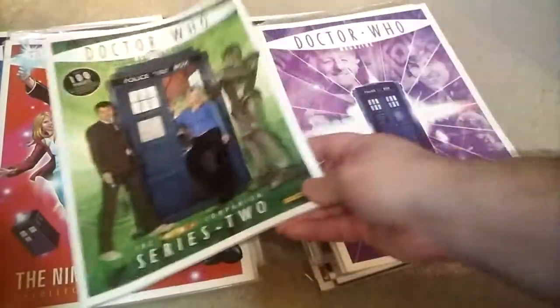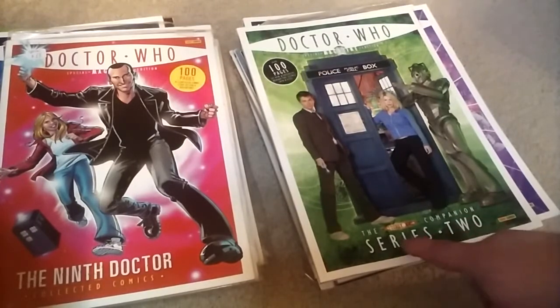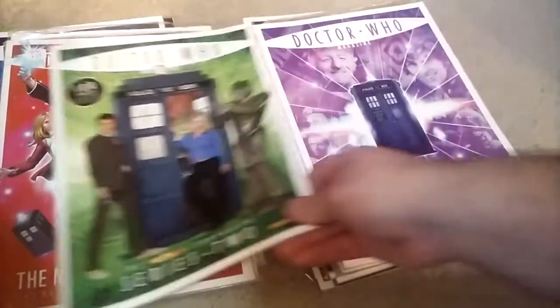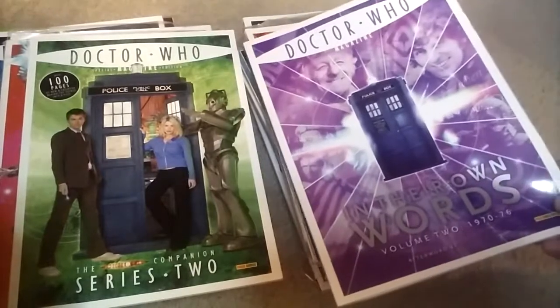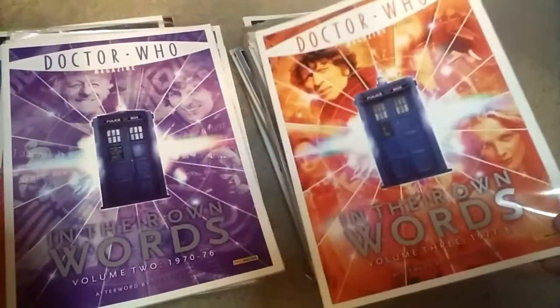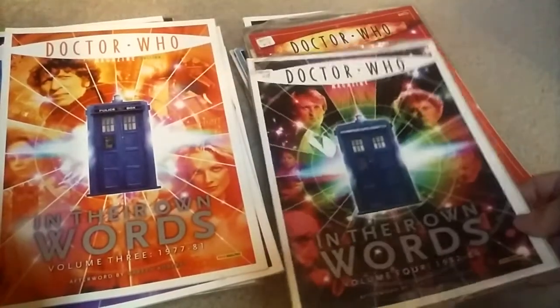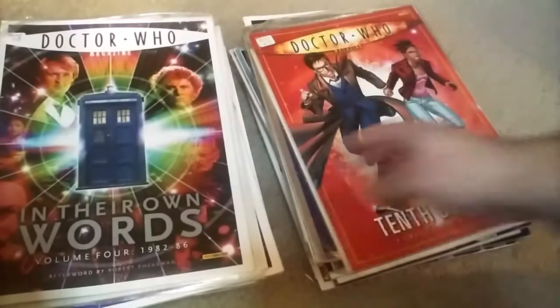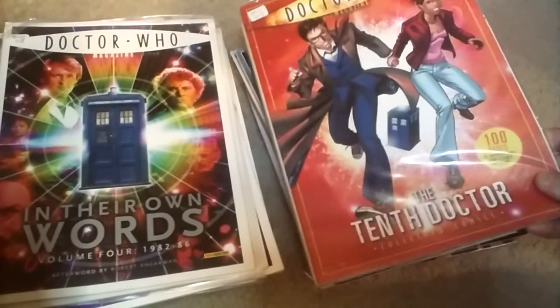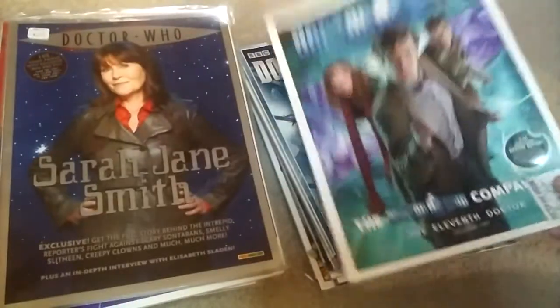Series 2. Now they started releasing, with Peter Capaldi's, they started releasing these Doctor Who companion things separately. But before then, they were released, like with David Tennant and Matt Smith, as part of the Doctor Who magazine special edition series. And the comic strips, too, they reprinted the comic strips back then, but nowadays those are printed in their own books.